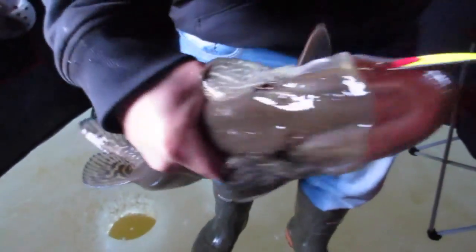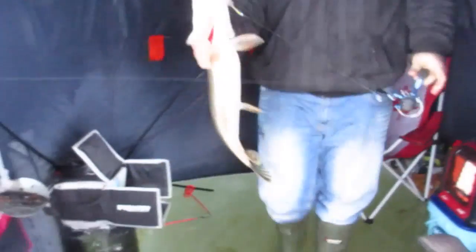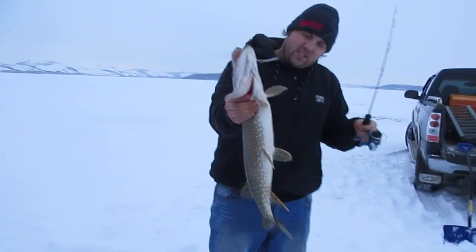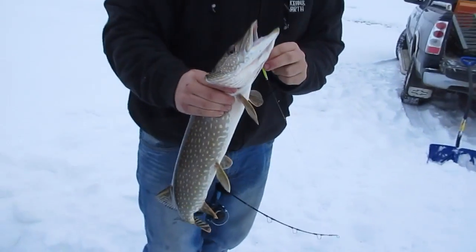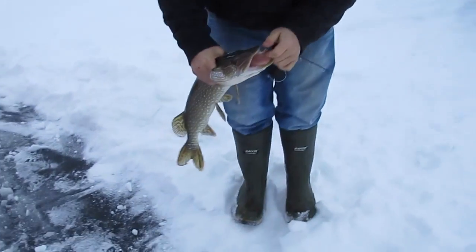God, I struggled with that. Got him on the right hook and everything. It's a beautiful Swedish pimple with a chicken heart. Finally, and it's a good one. That just shows you how patient you gotta be with these fish, people. I mean, I bet you it was, what would you say, 25 minutes? Yeah. Half an hour, maybe more.